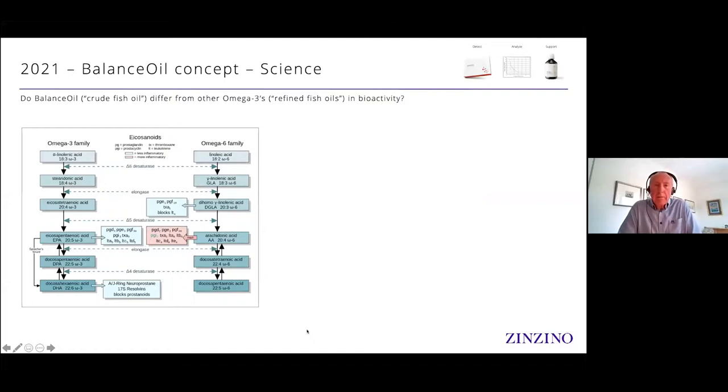And of course, we have asked the question, is balanced oil a crude oil? Will it differ from other omega-3, which I call refined fish oil? Most other omega-3s are refined fish oil. Are we able to see that it is different in bioactivity? And we will look into the enzymes of the polyunsaturated fatty acid metabolism.